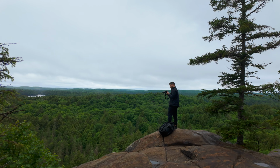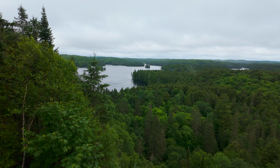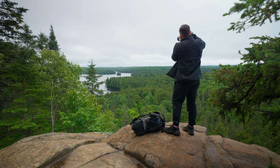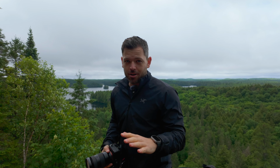All right, so we finally made it to the top of the hill. We got the camera out with the Sony A1 today. Now, we've already taken a couple photos of the landscape, but it's not really the composition I wanted, and I'm noticing there are a ton of reflections from the clouds onto the water. So we're now gonna grab a polarizer.